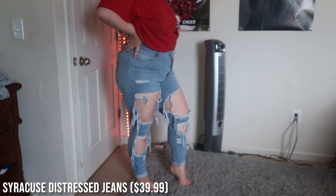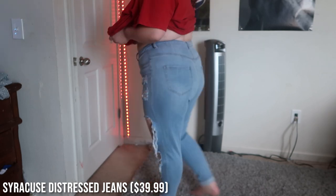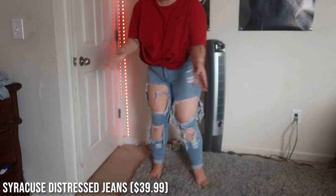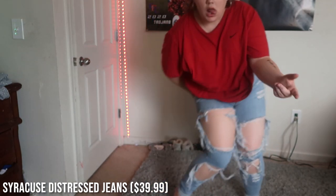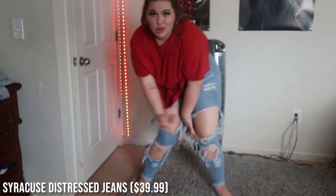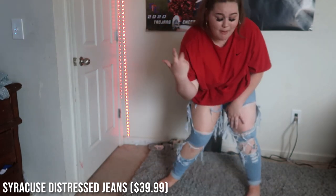A 2X 16. These ones, they're still stretchy. Yeah, they're not bad. They're a little tiny, but they're cute. I really like these ones. Style it with a nice blouse, you know, or with a graphic tee and some sneakers.